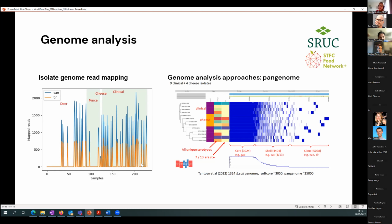And that's really reassuring because this particular gene set is associated with a clinical disease outcome. What it tells us straight away is a lot of the deer isolates do contain this virulence factor, so we would actually classify them as probably pathogenic. So that was one type of the analysis.